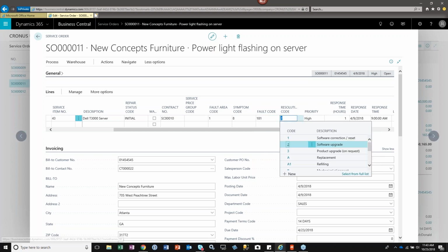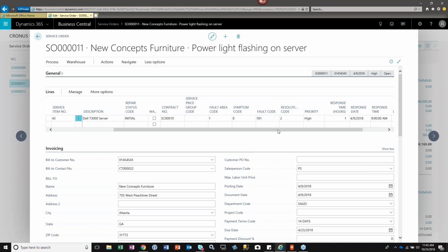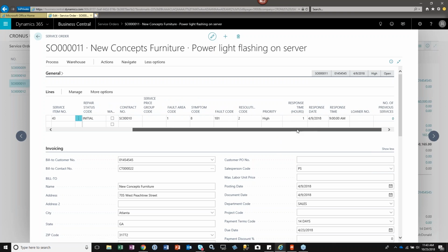And the way we resolved it was we did a software upgrade for that particular server so the power light would stop flashing. So again, you put these codes through because it helps in your reporting. You want to know where your cost is, where you're making your profit.